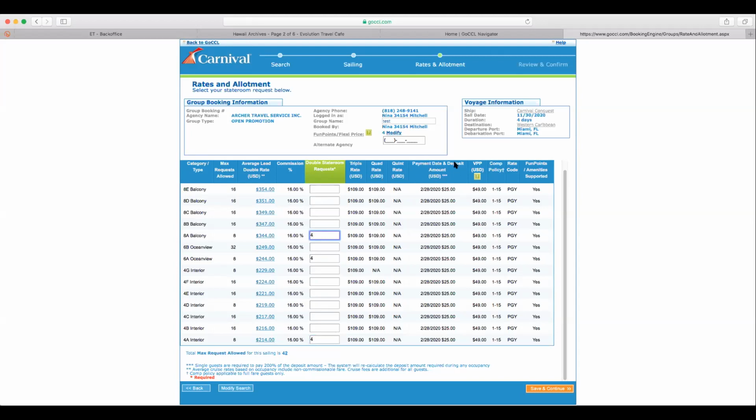Here is some very important information. Payment date and deposit amount. Deposits are due on February the 28th. $25 each person. Once you book a cabin, in order for you to berth the cabin, you have to have the deposit for both people in the cabin.